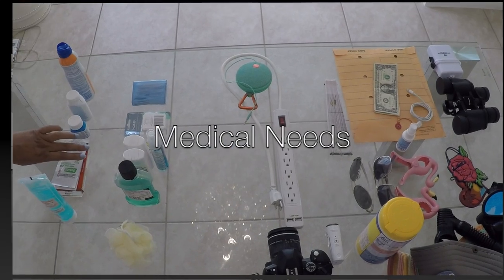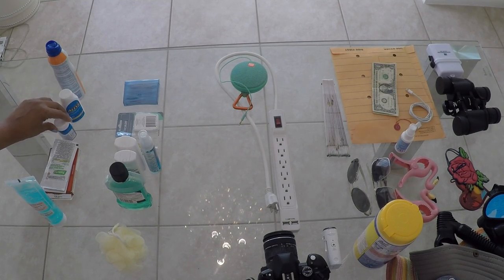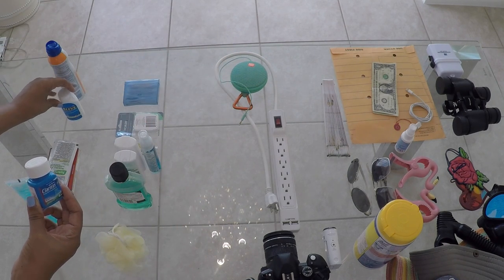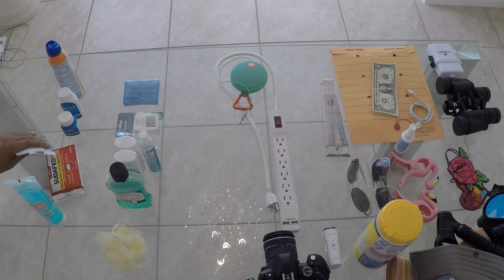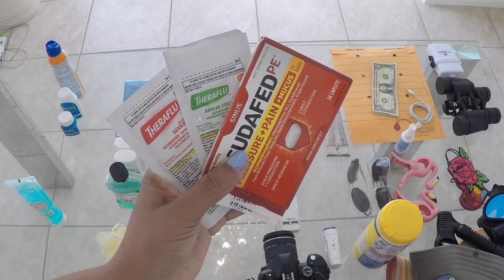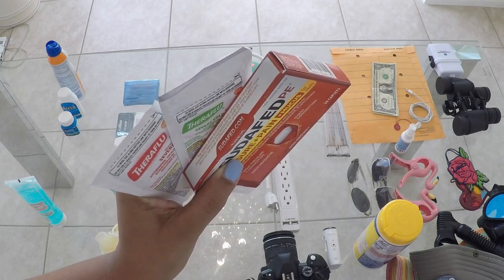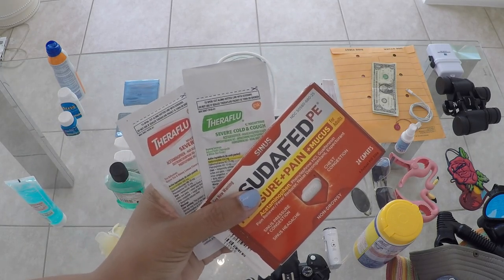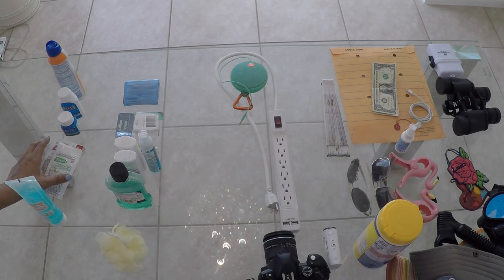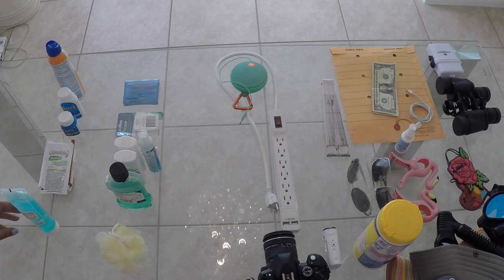Let's start with your prescriptions. Make sure you bring, most notably, your pain relief medicine and allergy medicine. We always bring some kind of decongestant, as you can see here, the Sudafed, and sometimes Theraflu. I tend to suffer from sinus colds sometimes from going in and out of the hot and the cold, and the medicine on board the ship is very expensive. So you want to try to bring some with you. It doesn't take up a lot of room in your suitcase. Just throw it in there just in case. It's good to have.